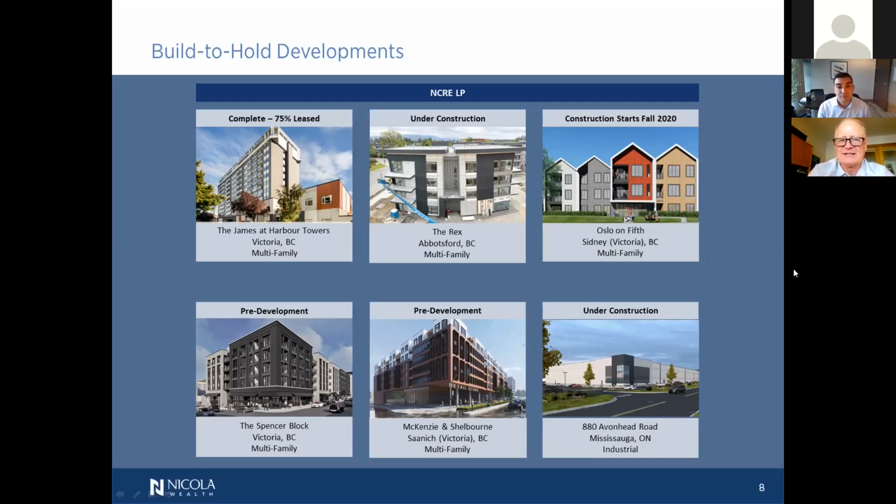So as you can see, multifamily is very popular. We do have some other industrial projects we're doing, but this is just a sample of the projects we have underway with our team.